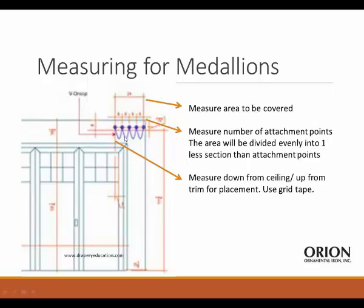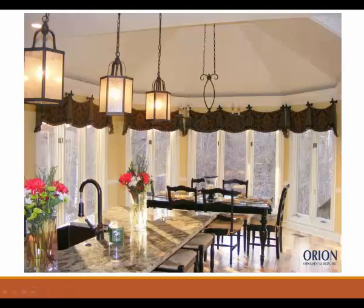The other thing you'll want to do is measure from the ceiling down or from the floor up, so you know where to place these medallions. And as you can see, that's where that grid tape really comes in handy, because you can pre-mark the grid tape in the workroom or for your installer, and they just have to put it up, drill in, and peel it away.